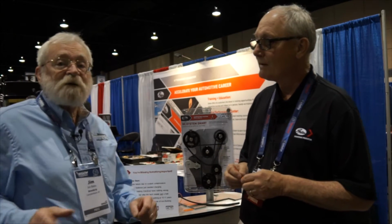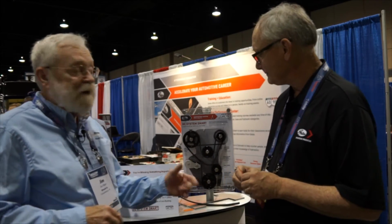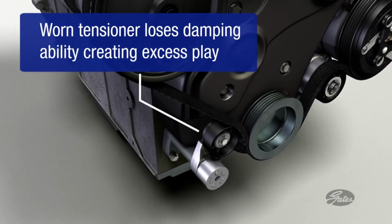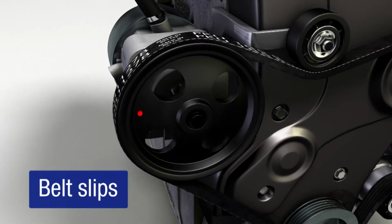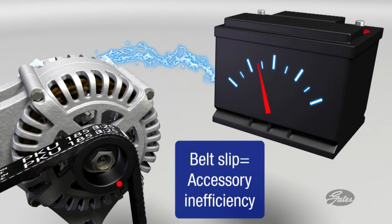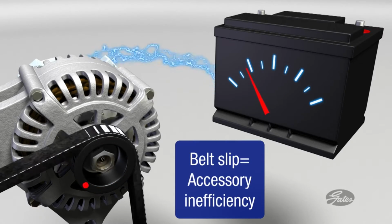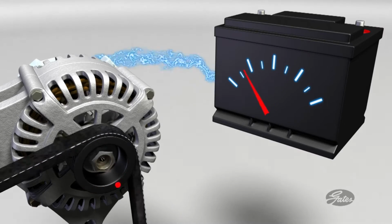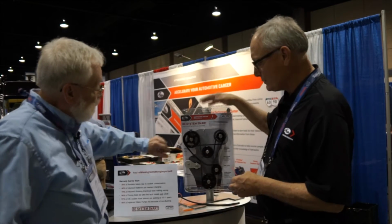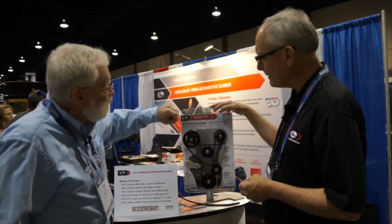Let's take a look at a quick animation that Bobby's put together, and you can see what he's talking about. In this animation, we see that the tensioner has lost its tension, and we can see the belt spinning, but the alternator's pulley is not quite keeping up. You can see how hard it is for it to charge the battery, and that voltage needle goes down, down, down. Now, backing away from that, this little demonstration is our tensioner, keeping tension on the belt, and there's that alternator pulley we were just looking at.